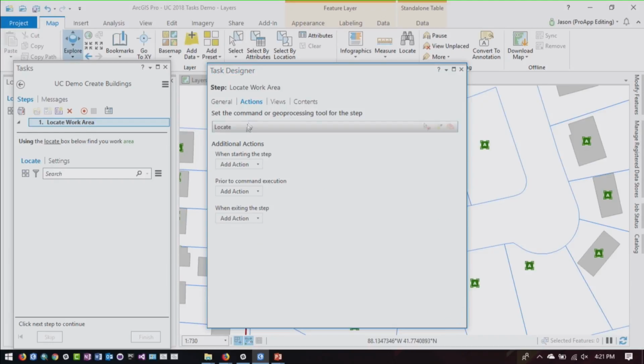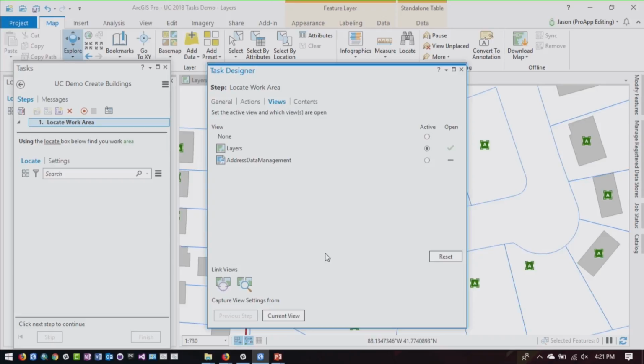Now that that's done, I can go over to my views tab. Here's how I control what views are open, what views are closed, and what views I do not care if they're open or closed. Here, I want to make sure the layers view is active and open. So it's already by default active and open. I have another view, an address data management view. I leave it as a dash, meaning that if it's open, leave it open. If it's closed, leave it closed. This is actually the most efficient way to do it, because if you say to manually close it, it's going to check to see if it's open and try to close it. So I'm just going to leave it as a dash.